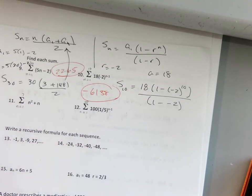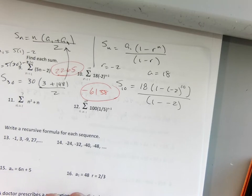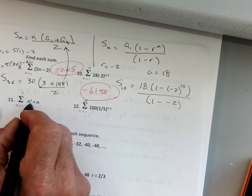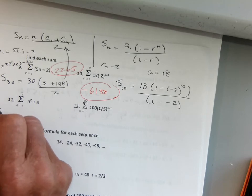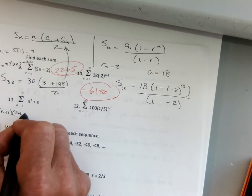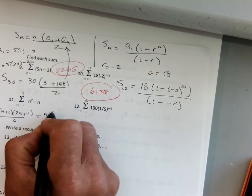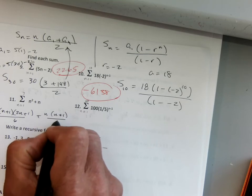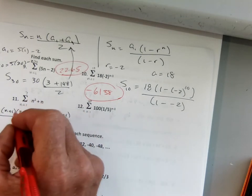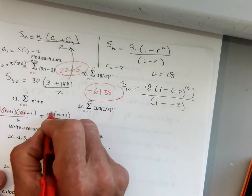11. There's two ways to do it. One is to plug in the numbers, which I can do if I wanted to, or I can just use a formula. These formulas are in your journal. I'm going to use a formula because it's just going to be n times n plus 1 times 2n plus 1 divided by 6. And this one is just n times n plus 1 divided by 2. Okay, those formulas are in your notes, and I'll plug in 7, put 7 here, put 7 here, put 7 here, and 7 here.